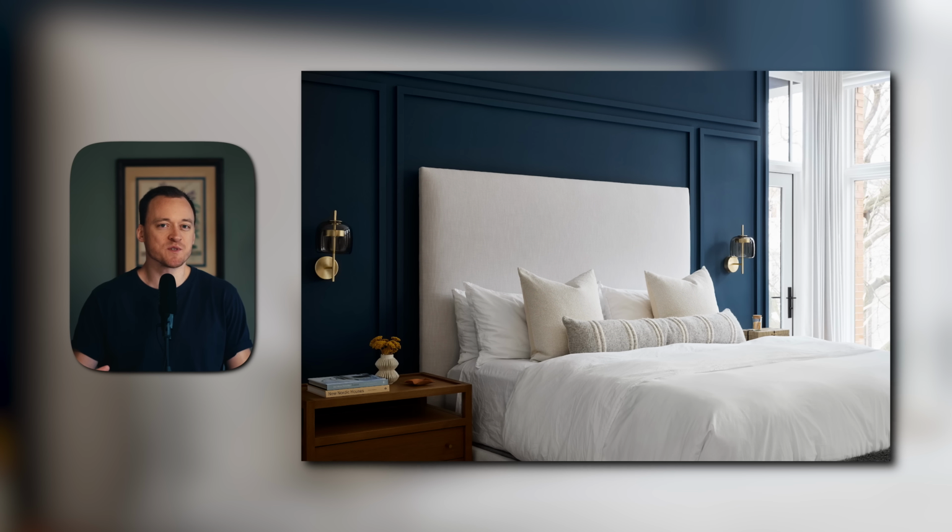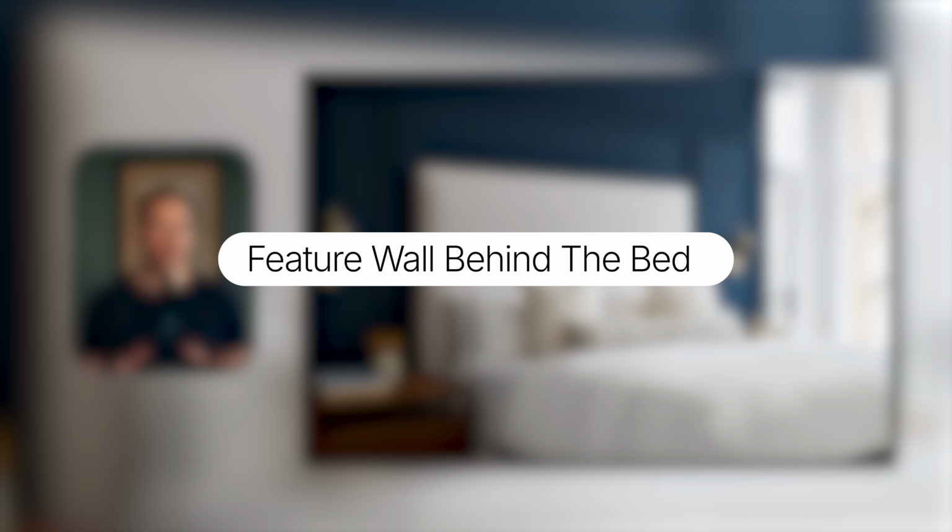But now let's move into the bedroom, because in a lot of bedrooms, the wall behind the bed isn't doing anything. It's just a surface, and when the most important piece of furniture in the room is backed by a completely passive wall, the whole space can feel flatter than it ought to, even if everything else in the room is right. So this is where a feature wall comes in.